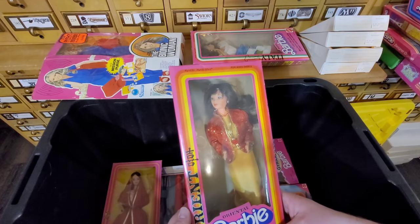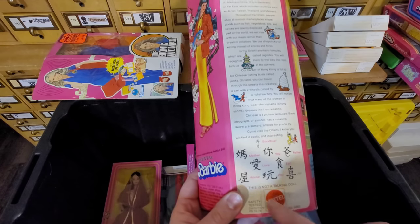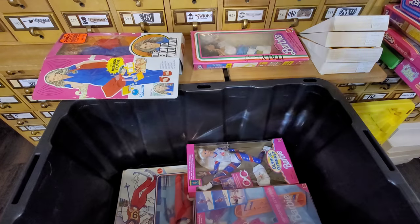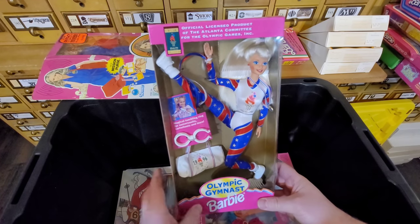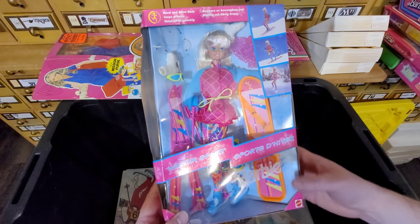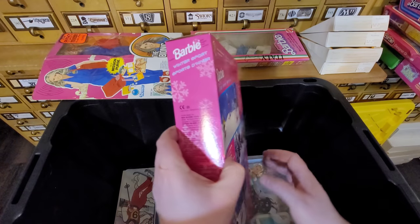What do we have here? We have the Oriental Barbie. And you could learn, I don't know if that's Japanese or what. This is not a talking doll. And we have the Barbie from India here. So, India Barbie. We have the Olympic Gymnast Barbie. That's from 1996, so the 1996 Olympics. Which one here? Winter Sports. Sports. Diver? Oh, this is in multiple languages. Okay. I don't know what that other language is.